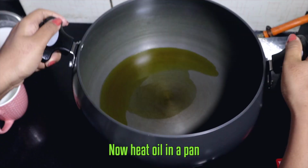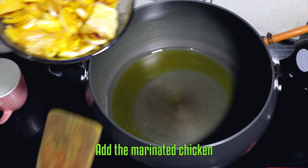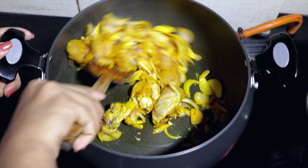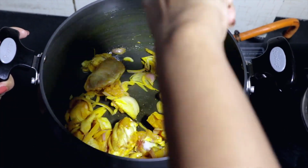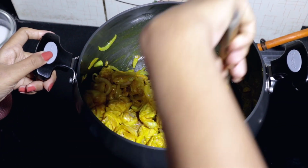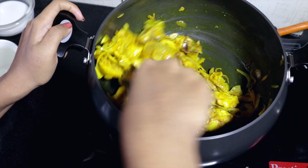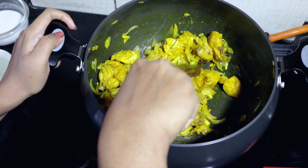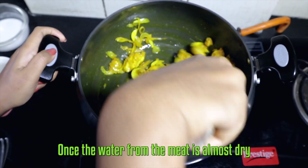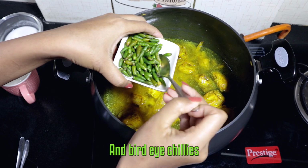Now heat oil in a pan. Add the marinated chicken and cook it for 15 to 20 minutes on a medium flame, stirring in between. Once the water from the meat is almost dried, add 2 cups of water, salt, and bird's eye chilies.